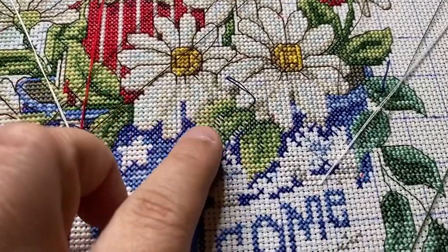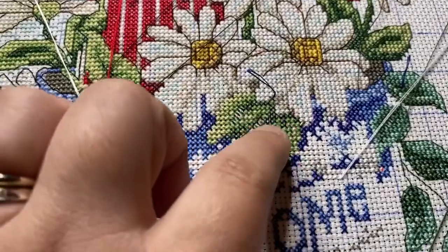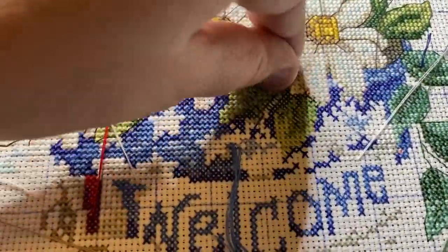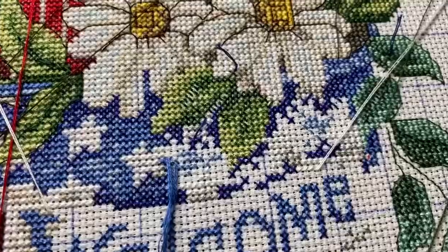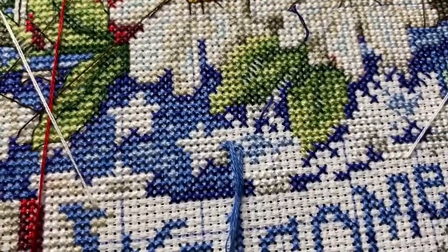I want to make sure that any of the blue touching the leaf is completed before I do the back stitching on that. I have a tail here. This is one of the threads I started, and that was a start. So I just want to go over all the stitches to make sure that thread is secure before I snip that off.